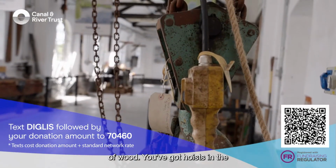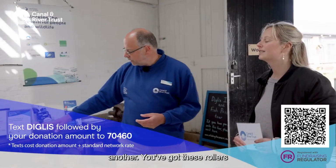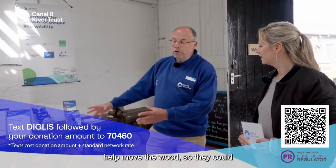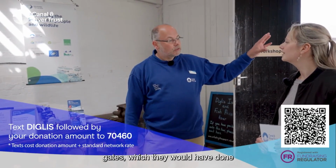You've got hoists in the ceiling that would have been used to move the wood from one side to another. You've got these rollers that originally went down the whole length of the workshop to help move the wood, so they could finally piece together the lock gates, which they would have done on the slipway outside.